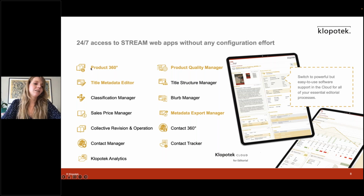I showed you the things which are highlighted, or the names which are highlighted in honey colored, are the apps I showed you, and in our public cloud offer, the standard basic version and editorial, you see you have much more modules available. So I gave you a glimpse in, but we have more regarding your CRM business or Globotech Analytics for exporting information. You have detailed apps for handling your classifications, blurbs, sales, really in detail. So there are more functionality to explore.